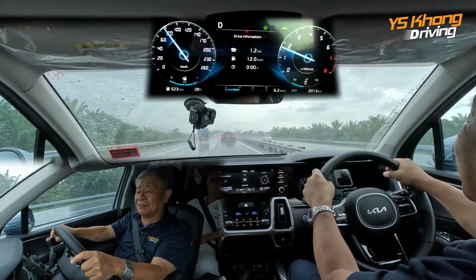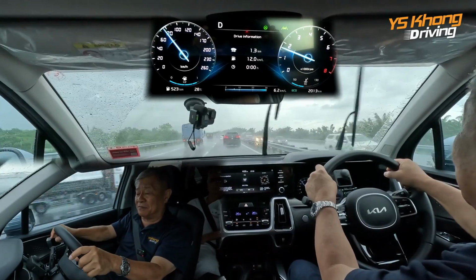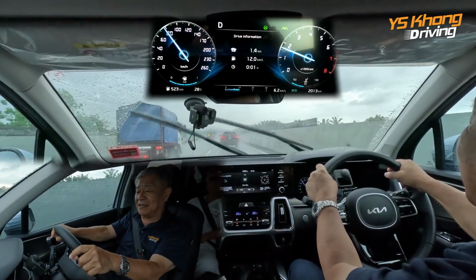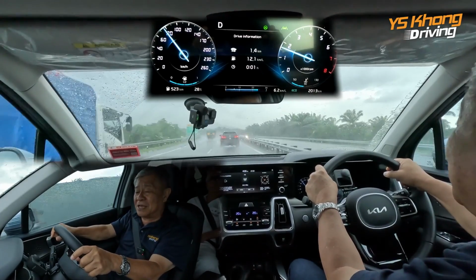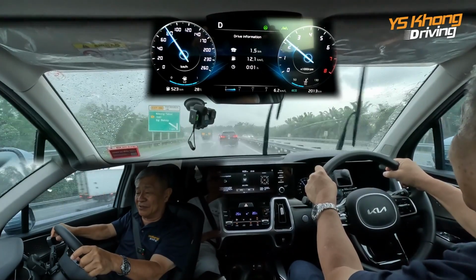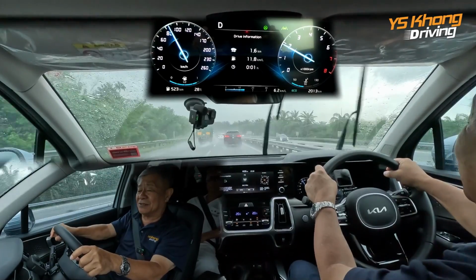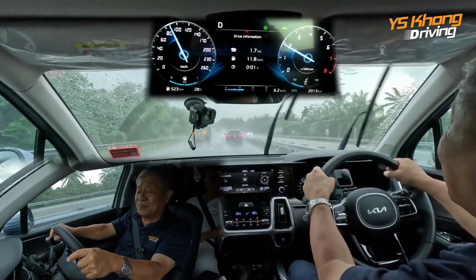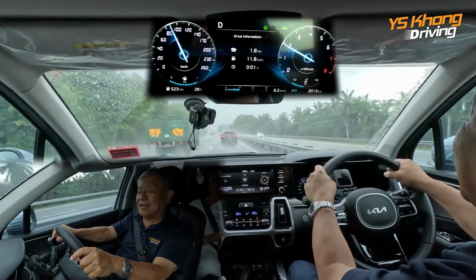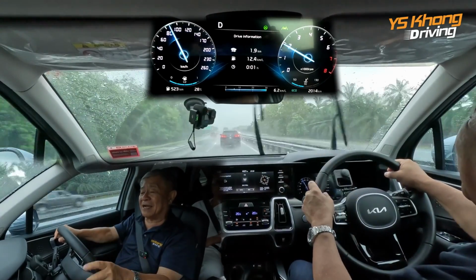So it takes away some of the boredom of driving on the highway, because the steering helps to keep your car in the middle of the lane. So that means you don't need to concentrate so much lah. So it's good for me to be talking to you on camera, and the steering wheel is actually turning the wheel to keep the car in the lane.